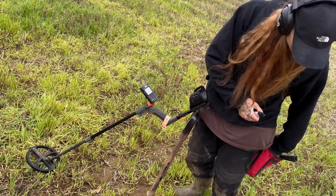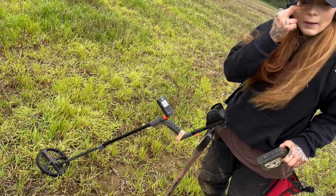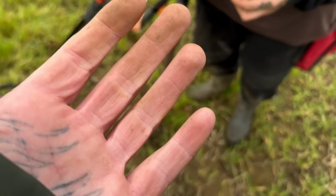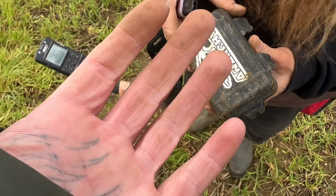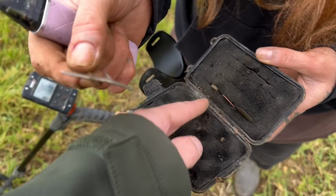Just caught up with Ollie. Ollie, Ollie, Ollie, oi, oi, oi. Your fingers are really cold. Your fingers are really cold, yeah. Look at the state of this. The weather's changing. That wasn't there last time.